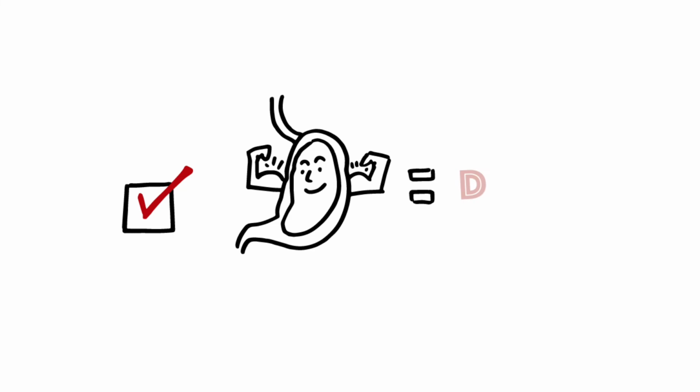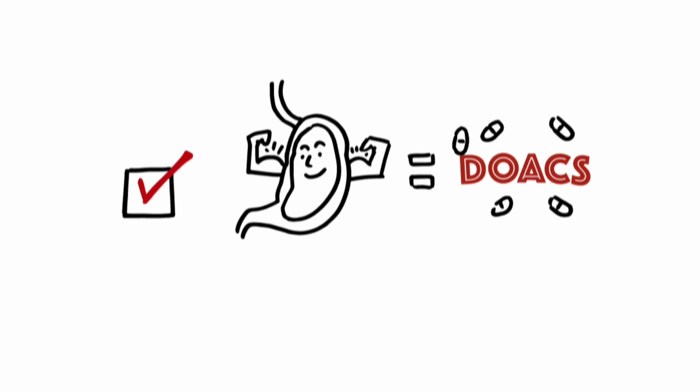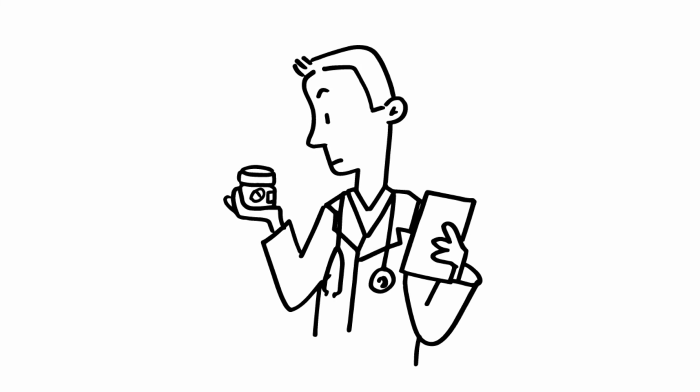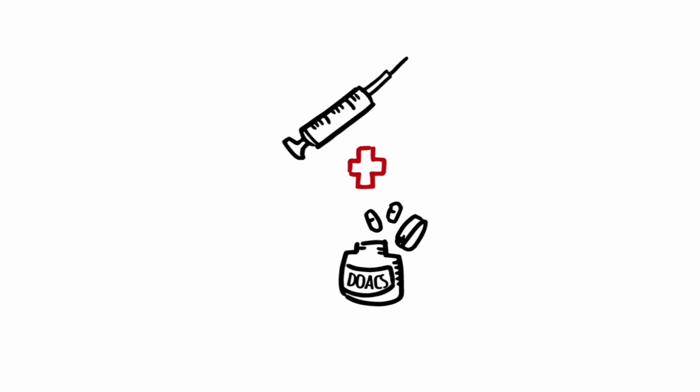DOACs are usually more suited to people who have a low risk of bleeding in the stomach or intestines, who are not feeling nauseous or ill, or who are not at risk of experiencing diarrhea. Because there are some medications that cannot be taken with DOACs, a pharmacist needs to check for potential drug-drug interactions before you start a DOAC. Some DOACs require a brief overlap with an injectable blood thinner at the start.